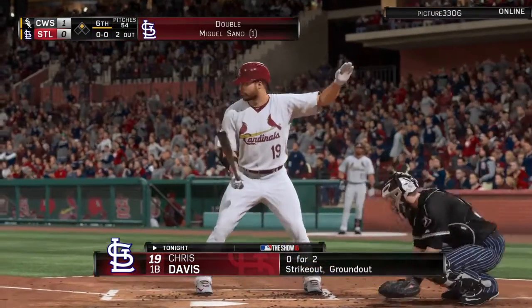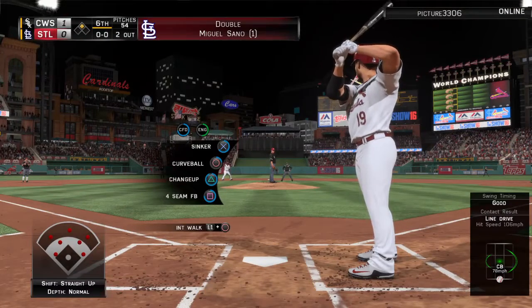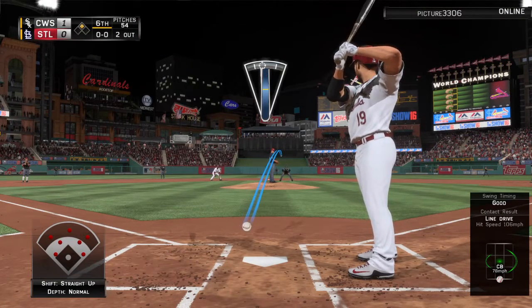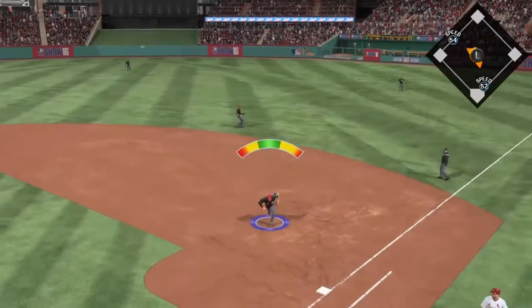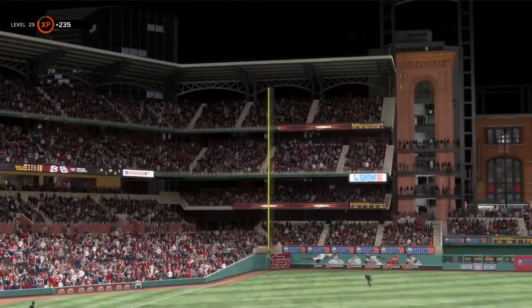Chris Davis will try it again. He's grounded out and struck out in 2 trips. Yeah, not showing too much so far, but he's got a chance to make something happen right here, see if he can put those other ABs behind him. Hit to first, to his right, Bird, and nothing will come of the 2-out double as the inning is over.